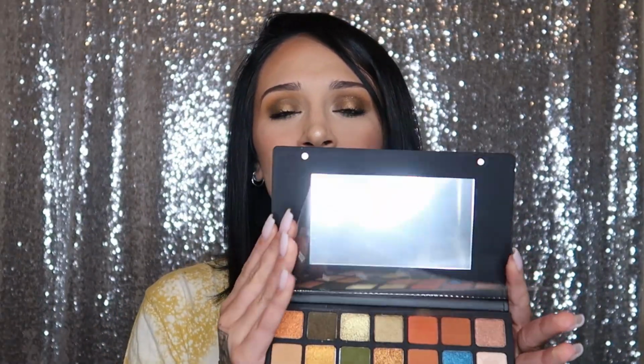Do I think that it's worth $130? Probably not. If you're wanting to splurge on this and you have the money to do so, and that's something holding you back, do I recommend getting it? Absolutely. It just has such a yummy color story, and as far as formulation, it's a win for me. It blends so beautifully and effortlessly. When I started applying the eyeshadows, it was so easy. So easy. So I'm very pleased with this palette.